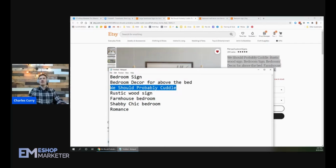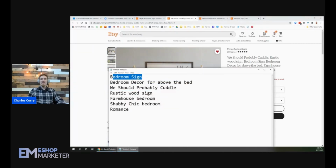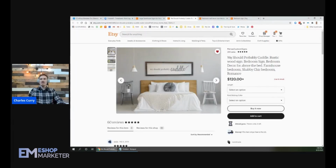Now, again, I always recommend this. Make a copy of the listing, especially when you build a product that looks so good and is a really excellent product. Copy it and go ahead and target some new keywords on those copied listings. So if you made a copy of this listing, you could test which keyword is better. You could make listing 1 start with bedroom sign, and listing 2 start with bedroom decor for above the bed. Because again, the #1 keyword, literally the very first words in your listing title, are going to have the biggest impact. It carries the most weight. Etsy gives it the most weight when it's deciding where it's going to put this listing inside the Etsy search results.